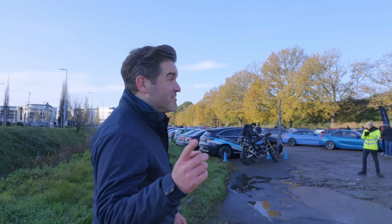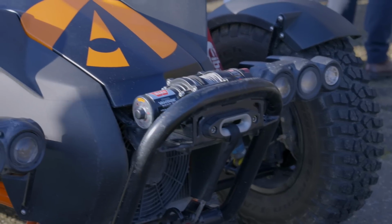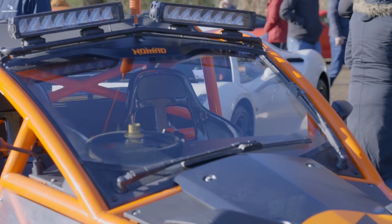Look at this, as soon as we arrive in here, we've got an Ariel Nomad parked just straight over there. Go and have a quick look at that. These are super, super cool. I've always wanted to drive one and I've never actually managed to get into one of those. Let's go and take a closer look.